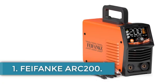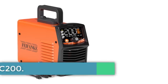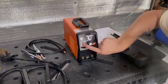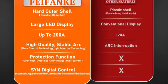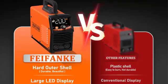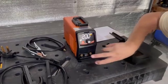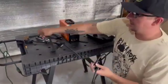Number 1. Fifank ARC 200. The Fifank ARC 200 is a versatile and user-friendly welding machine designed for both beginners and experienced welders. It features a 3.15 by 1.58 foot intelligent LED screen that provides accurate data, including welding current, electrode diameter, arc function, and welding mode. This 3-in-1 welder supports MMA, MMA-SYN, and lift TIG welding modes, with auto and manual adjustments for smoother welds and anti-stick functionality.